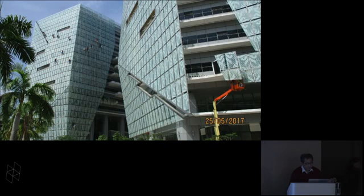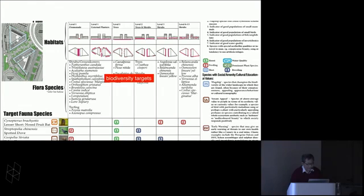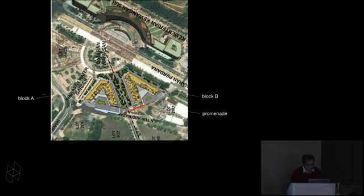And it has an experimental double skin, so the outer skin is actually fritted glass, which acts as an experimental sunshade, and this is the view from the promenade. And now this is what we do. We establish habitats at different parts of the site: on the ground, in the building, in the walls, in the balconies, in the roof.